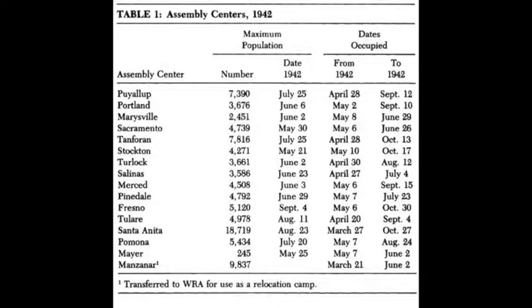So the first group that I'm going to talk about are the WCCA assembly centers. These were kind of the initial, slightly improvised, let's make something happen quickly places. They were run by the Wartime Civil Control Administration, and there's a little bit of debate about which places counted as WCCA sites as opposed to others, but this is from a report from the 80s that was written up, excuse me, as part of the argument for war reparations. So you can see the main sort of 16 assembly centers, mostly in California and Washington or Oregon.